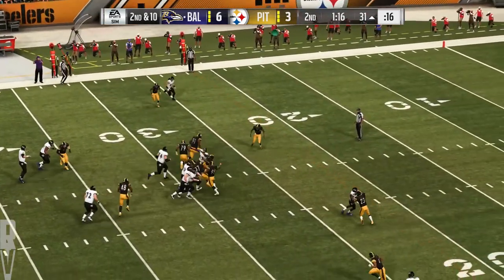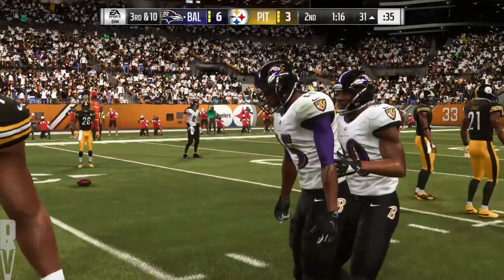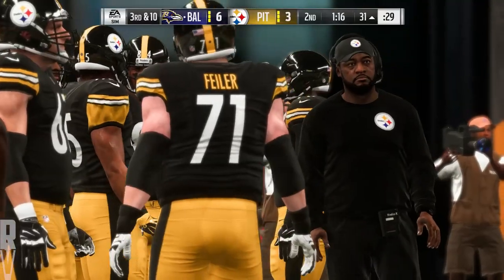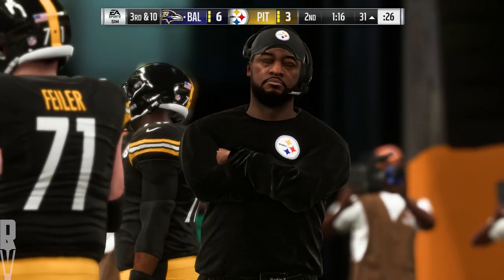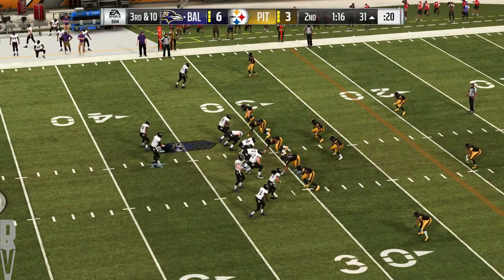Operating out of the gun, Flacco. And incomplete there. A nice hit jars the ball free and brings up third down. Feels like they're getting caught in between here, because they had incompletions on first and second down. Now you've got to worry a little bit about the clock, because you prefer not to give them another shot here in the first half. But if you don't pick up the first down, guess what? You're likely going to have to.